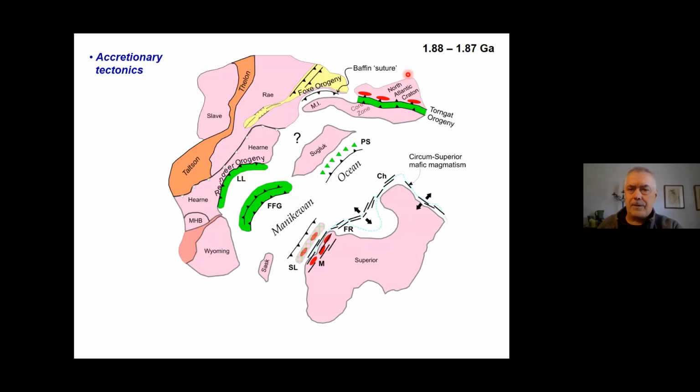So what you have in that time sequence, 1.88, 1.87, you're starting to have accretion of microcontinents like the Sugluk, Sask, and Core Zone, and so on, and arcs to an already accreted core here of Slave-Rae, and that was starting to build the supercontinent Nuna. So that was during the buildup of that supercontinent.